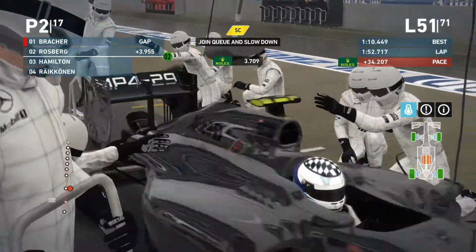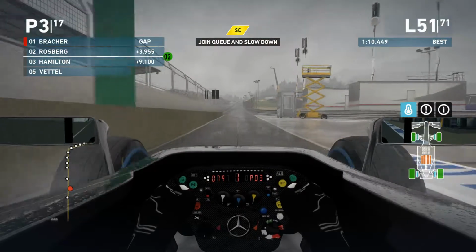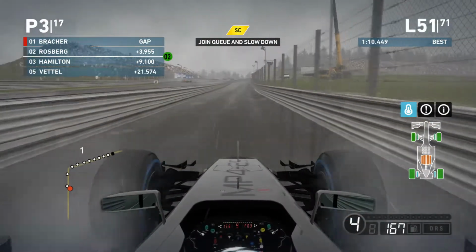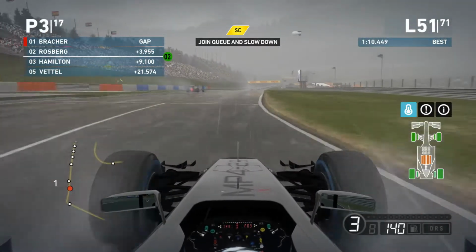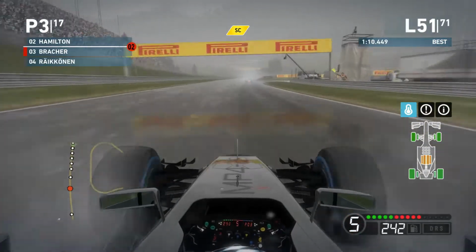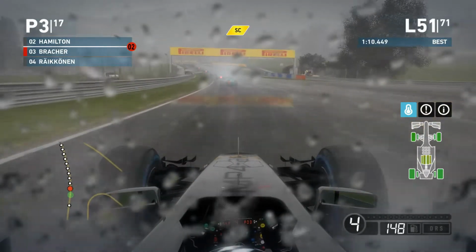So the safety car is going to give us the chance to rejoin rather quickly here, not losing too much time. And I would expect that the AI cars are going to be going in to change for full wets within the next 2 or 3 laps here. So hopefully that's going to give us the opportunity to make up some time on them while they're in the pits there. We rejoin the track in P3. Hamilton is ahead of us, and Rosberg is in the lead.